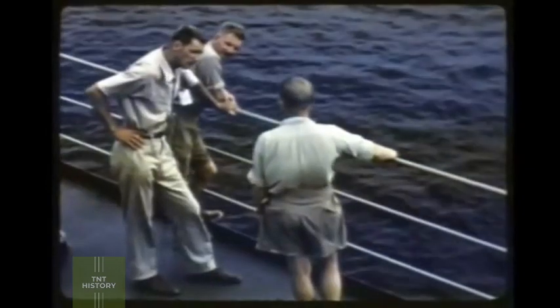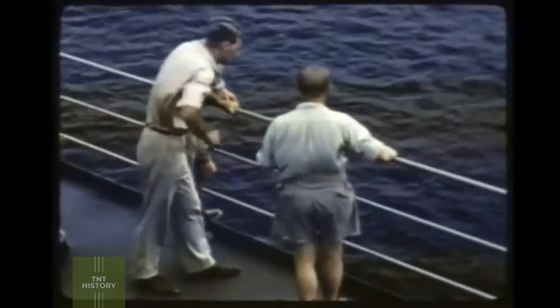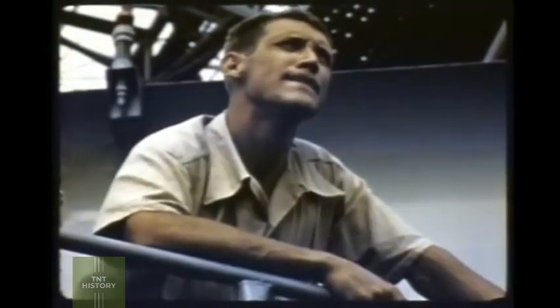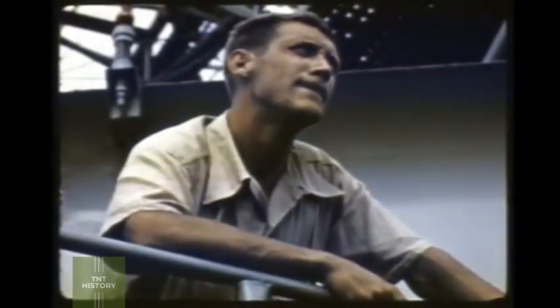Is the hydrogen level holding? Right, just as calculated. She's holding. She's holding. Isn't that what you're thinking, Crone?